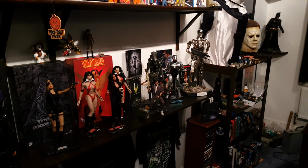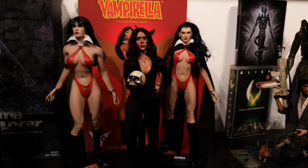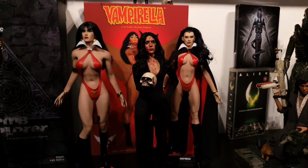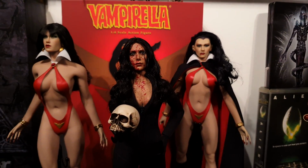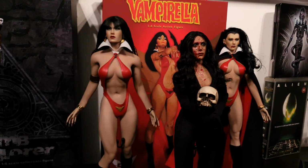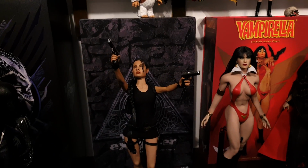Alright, let's just give you a quick little glimpse of the Vampirellas. I did a little tweak on the one in the middle. She's now extending out her arm to give you a skull as a gift. You know, she's like, here you go, do you want that? I'm covered in blood, I'd be scared. Yes, Vampirellas. Really, really cool. Oh, I did tweak the pose on Tomb Raider.